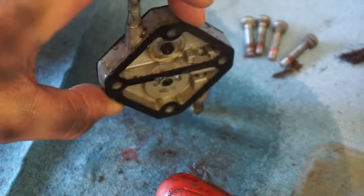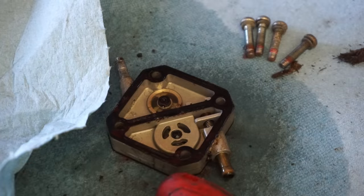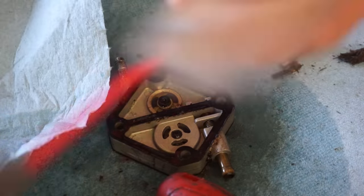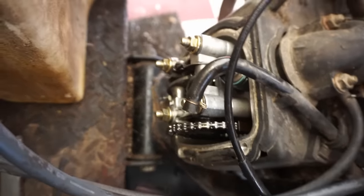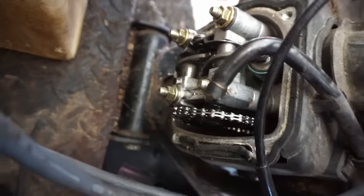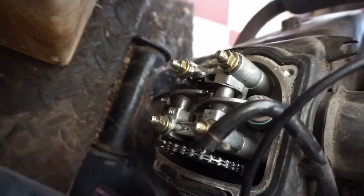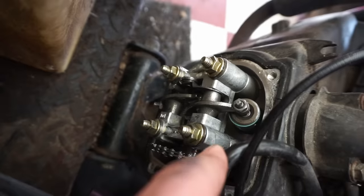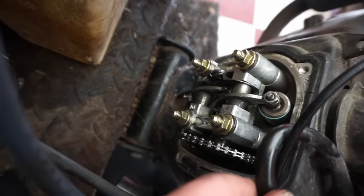So we'll put it back together. And we'll clean off these pieces of film here. See, it's a little bit rusty on there. Alright, we got the valve cover off here. I was just thinking maybe it wasn't pumping fuel because it wasn't getting enough vacuum. And the valves were a little bit tight. Intake was 0.003, the exhaust was 0.002. So we set those back to 0.005.